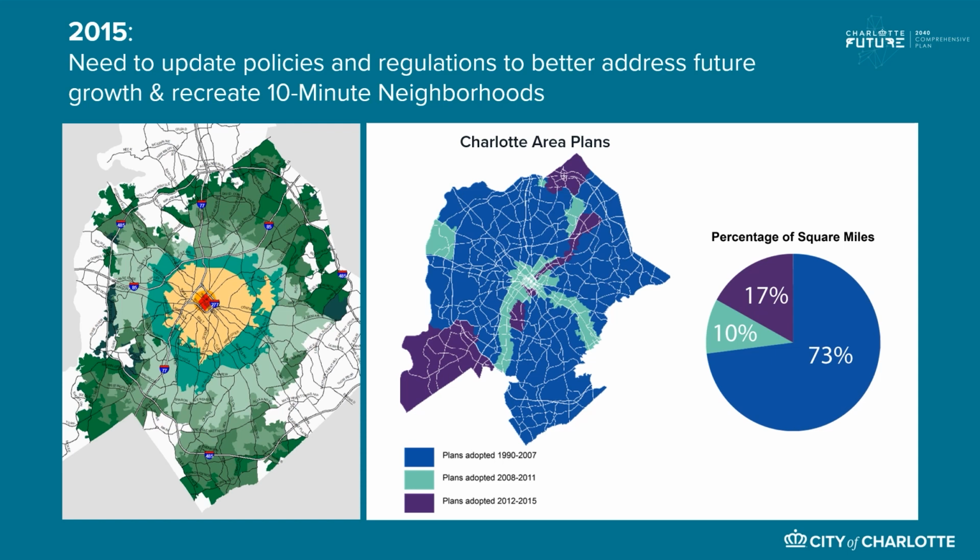The map on the right illustrates that as of 2015, 73% of our community had guidance that was out of date and not aligned with the community's preferences. So, around this time, our department committed to updating both planning policies and development regulations. The remainder of this presentation is going to focus on the policy work that's been done since the mid-2000s.